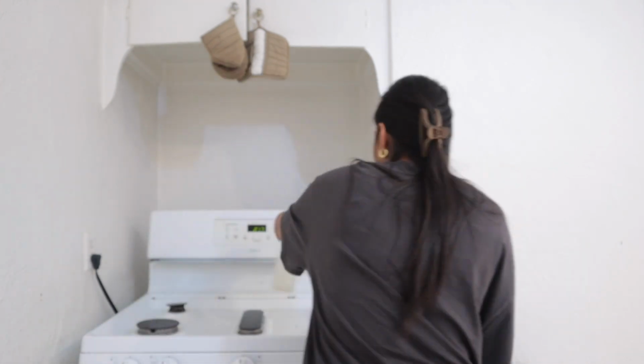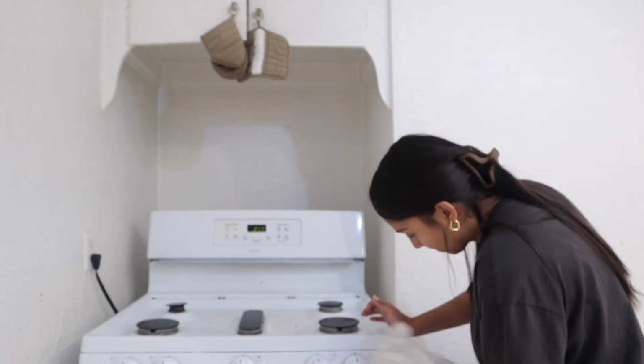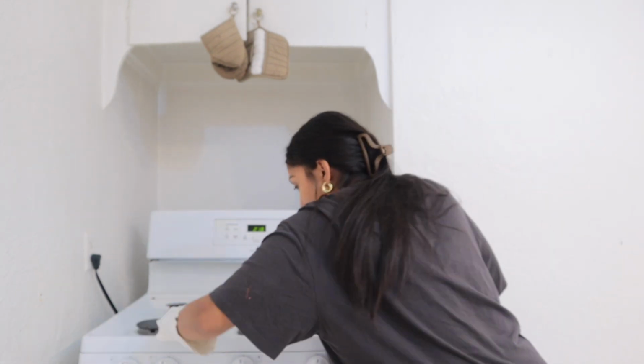Not gonna be cleaning out my oven because I barely use it. I gravitate towards my air fryer way more, and I only make my cookies in the oven, so I'm only gonna be cleaning the stovetop today.